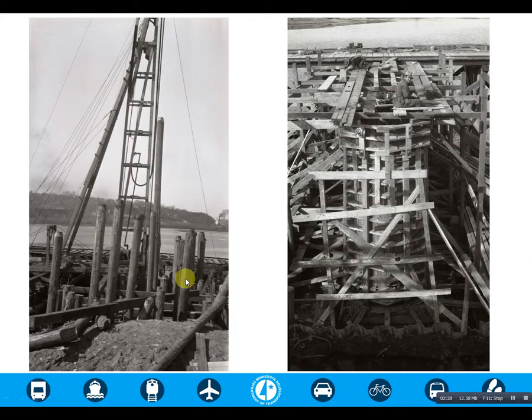Another historic photo just of the pile driving again, and then the photo to the right is a picture of one of the piers being formed, and you can notice the sheet piling down at the bottom. That will actually be noted in one of our underwater inspections and then also in the final 3D scan that we show.